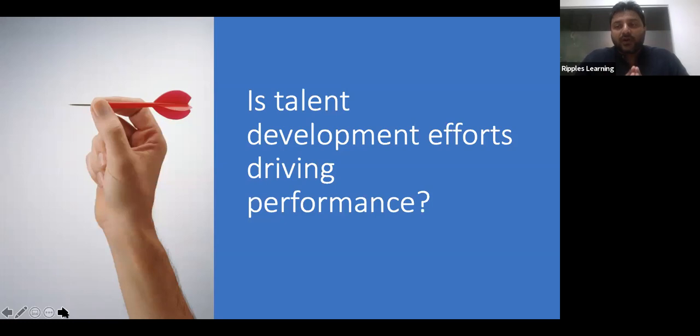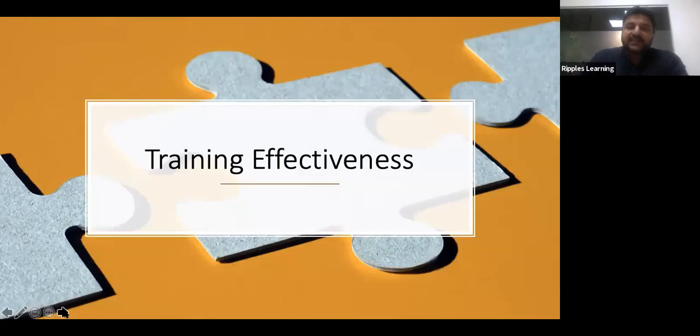We have gone about developing content customized, or told the vendor to deliver a program which is customized to the need of the organization. And then there has been delivery of the program. And then finally, we are talking about evaluation, right? How do we evaluate or how do we measure training effectiveness, right?